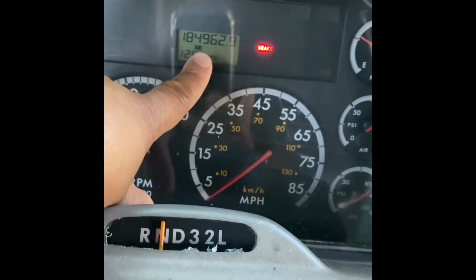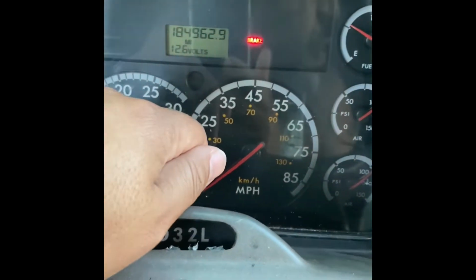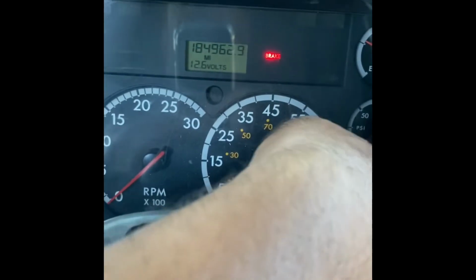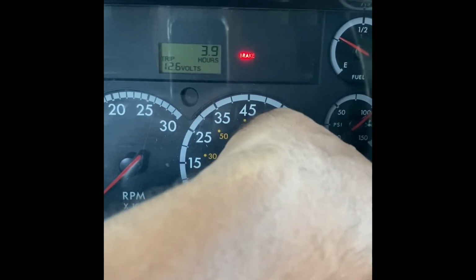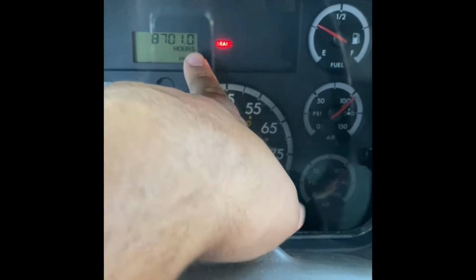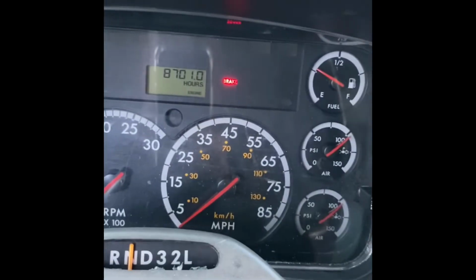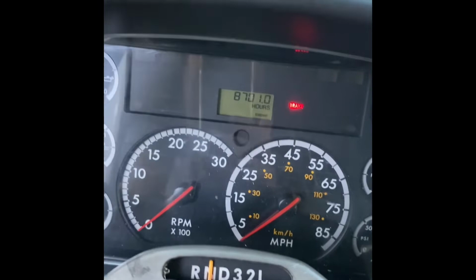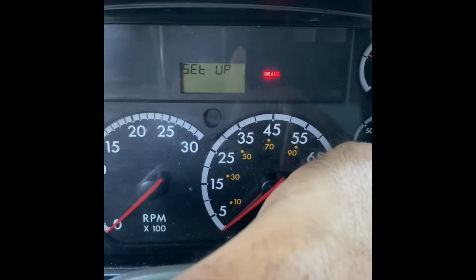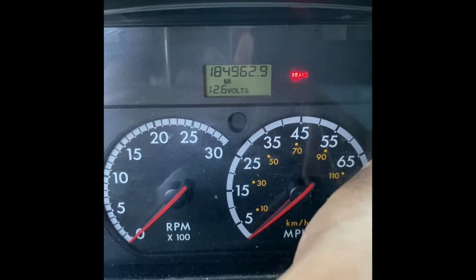This is the actual odometer that is saying what this truck has. I'm not 100% sure if this is right or not, because if I compare this with the hours on the engine, it has 8,701 hours worth of time since the engine was first hooked up to the truck. So I'm not sure how real that is, but like I said, the truck's running fine. I don't have any issues with it. This is the battery reading, obviously the odometer.